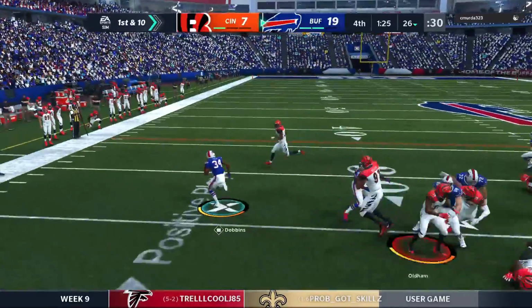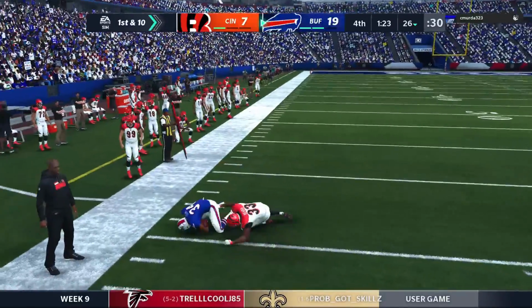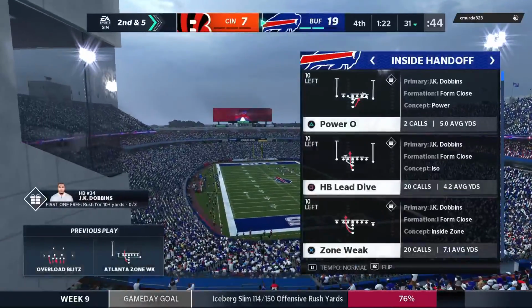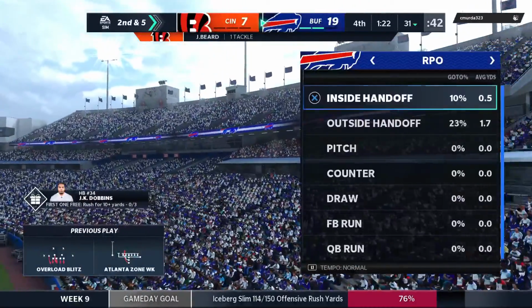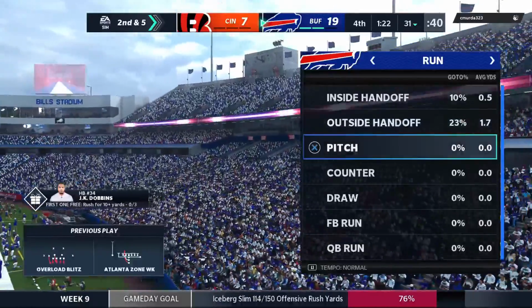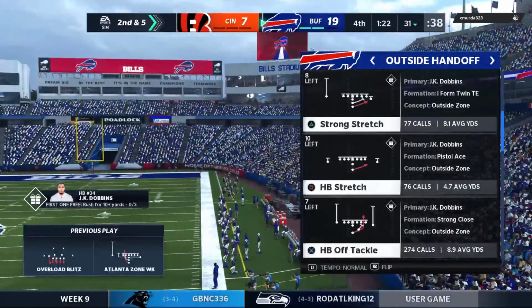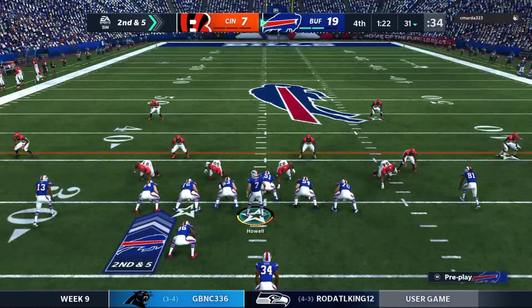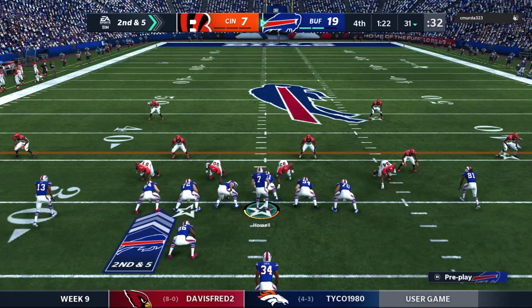On 1st down, Dobbins. And he powers his way up past the 30. He was close to flirting with that sideline, but able to stay in bounds like you know his coach wants him to do and keep that clock moving. Isn't it funny that we're watching this play when we had that discussion just yesterday about this? What do you do in this scenario? What's your mindset?